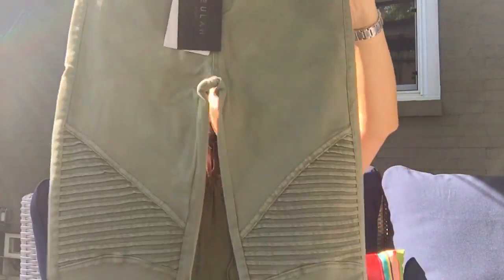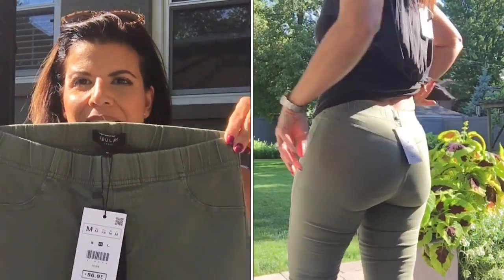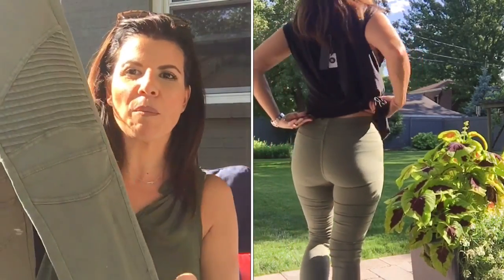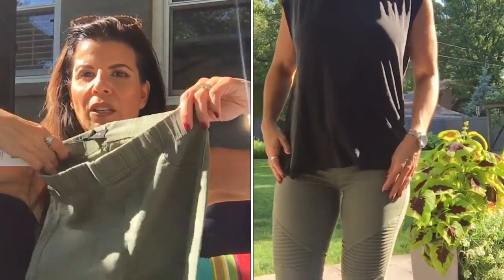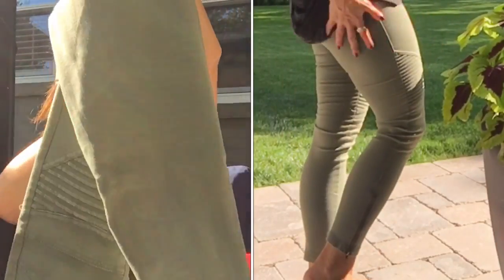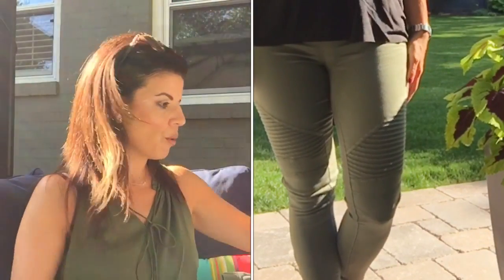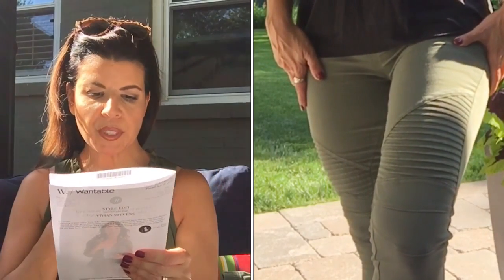Ooh, I like these. These are from Beulah. They're looking a little tiny. Look at how tiny. Yeah, they better stretch. But they're like some moto pants. Really cute with some zipper detail here. They're like a legging, basically. Just really stretchy. I absolutely love these. Just really simple in the back. And those are the Moto Pant Olive by Beulah. Moto styled legging with a zipper detail at the ankle. And those retail for $58.